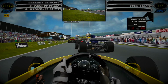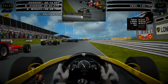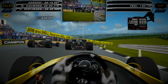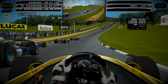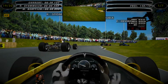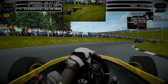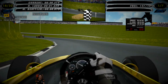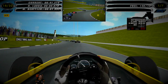But varying more often the content, if you are interested, especially to see quickly all the possibilities of this game. Let's play this old trick, sometimes works. Yes. Okay, P18.